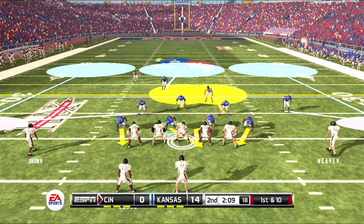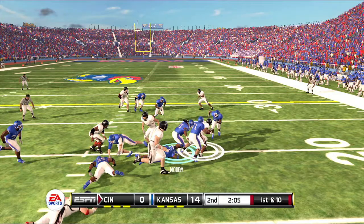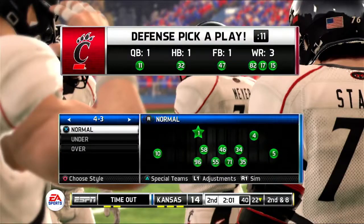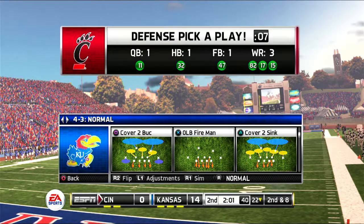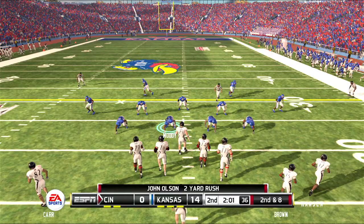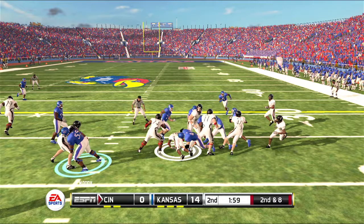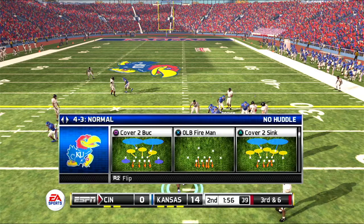It's the tailback. Tackle at the 22-yard line. Olsen comes away with about 2 yards on a little draw play. Cincinnati will take a timeout, and they've got 2 remaining. Stop. Gets to about the 24-yard line. He gains a couple of yards on the carry.